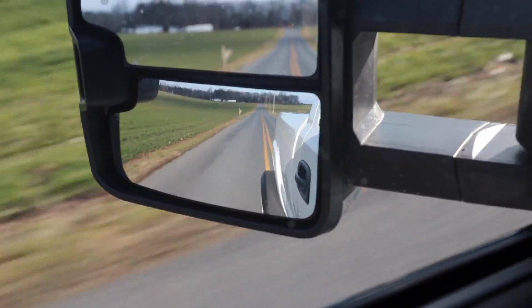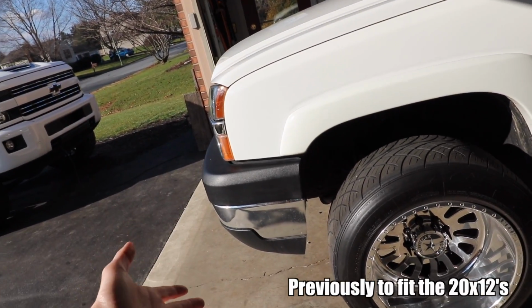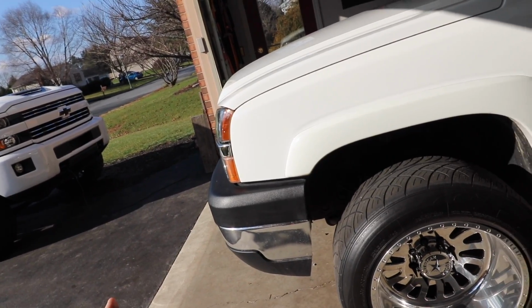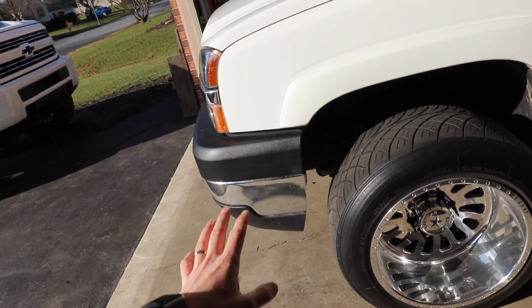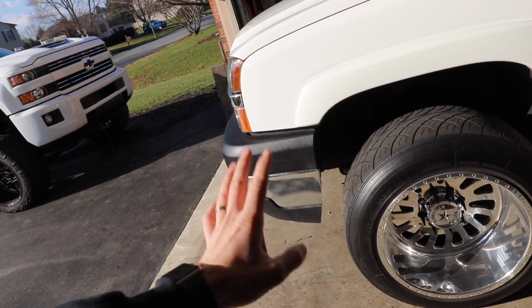Can't beat that view. I've already done a little bit of trimming to the front end, and honestly, it looks pretty clean. I'm not a professional by any means, but you kind of need to do what you need to do. So I think we're just going to have to take a little bit more off of the front end if the bumper spacing is not an adequate means of obtaining the clearance that is required.